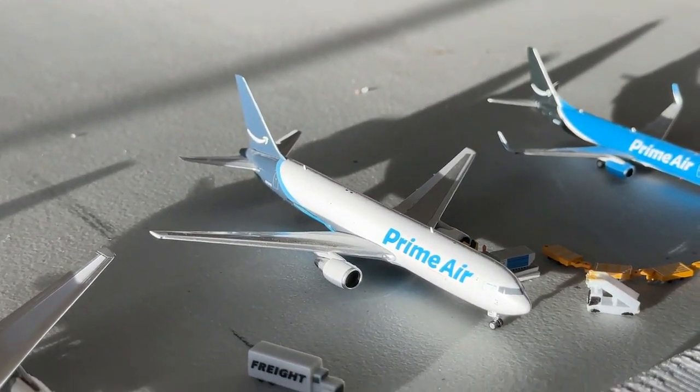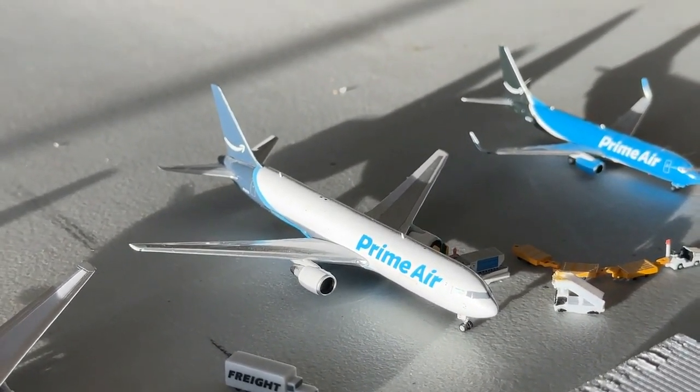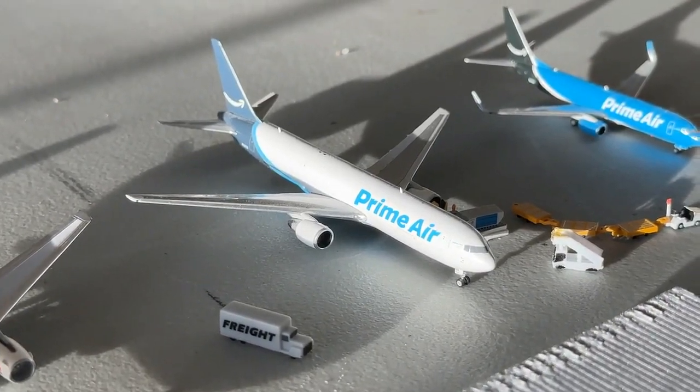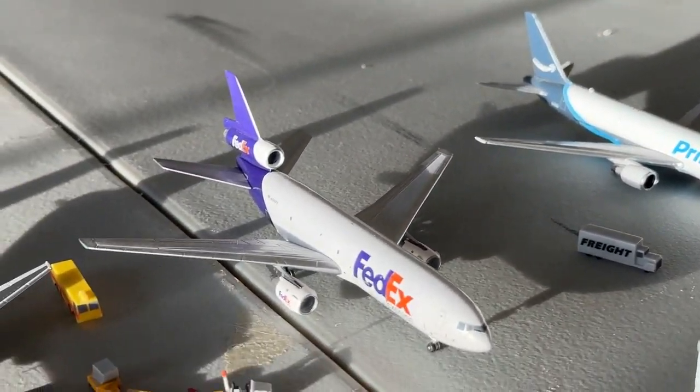A 767-300. I saw one on eBay. Hopefully I get it, but this is getting recorded. I think today's like October 23rd, so no clue if I end up getting it. But this guy's making the flight today out to Houston. It came in earlier today from San Francisco.